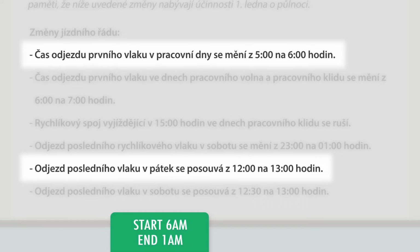Trains on Fridays will now start at 6 a.m. and will end at 1 a.m. Jezdí od 6 hodin do 1 hodiny.